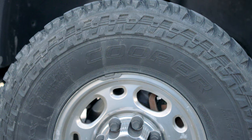This one doesn't, but that's because I have the torsion bars turned out a little just to lift up the front, clear the 33s on it. The paint is just falling off of the truck. There's random spots where the paint's just coming off. That's just GM's shitty paint. But for an '06, it looks pretty good, I guess.